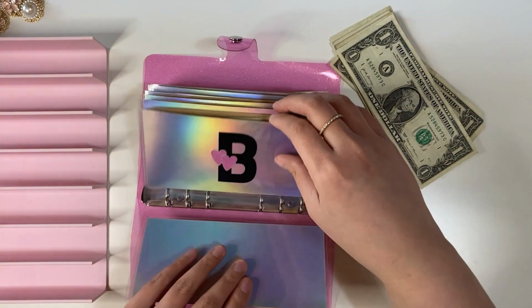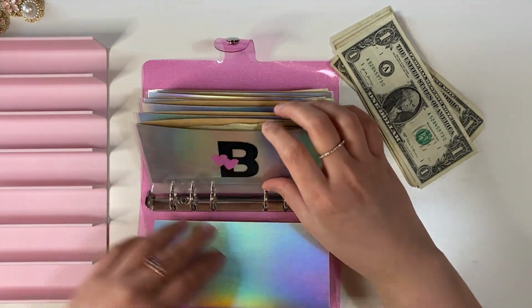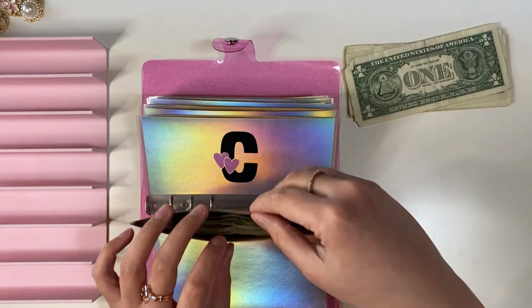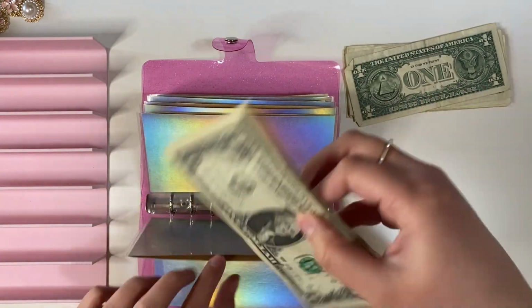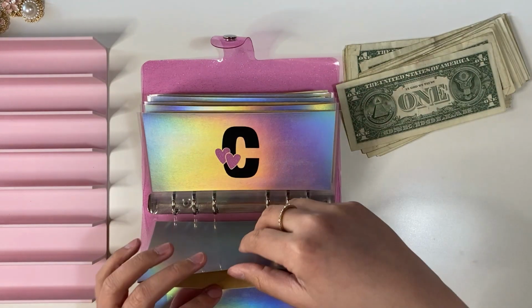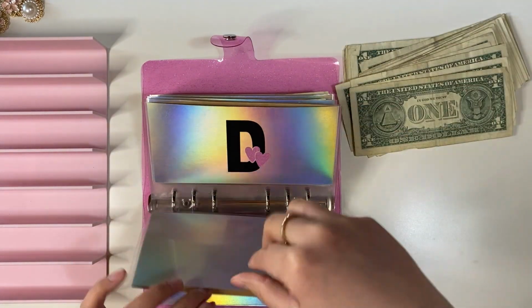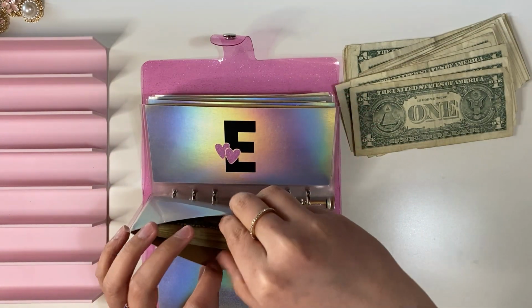Okay, so we're gonna unstuff all of these here and then we're gonna see how much we actually have. I'm gonna flip them over so I don't lose the letter count. I also wanted to find if there's any Starbucks. Oh my gosh, Starbucks, you guys. I really need coffee right now.